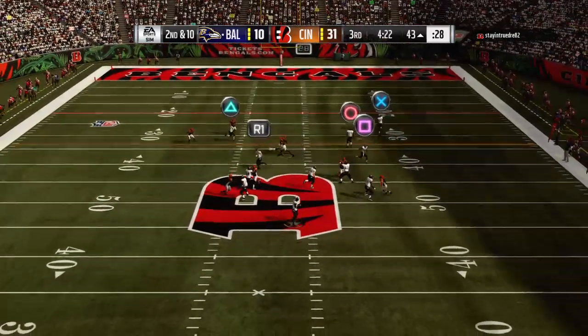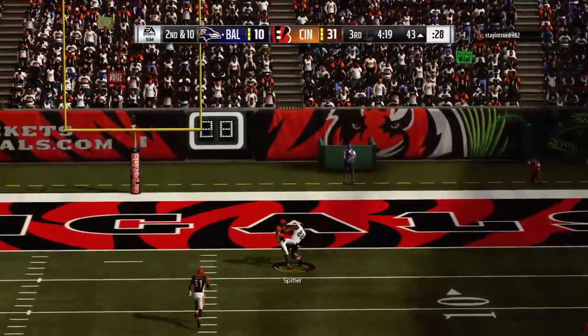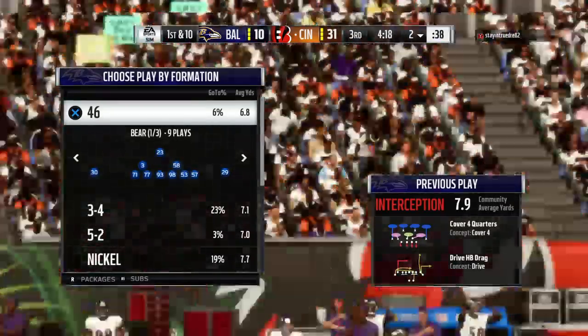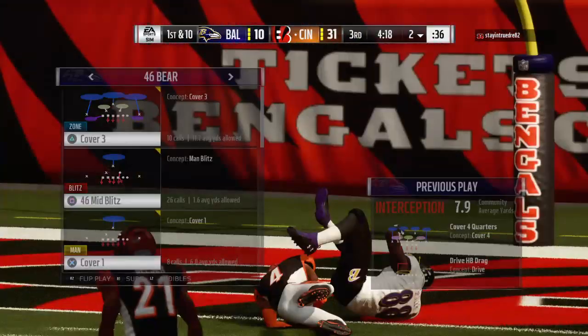Now he'll look to throw here on 2nd and 10. He'll rifle this one deep right side. And he's going to be intercepted a third time. Picked off down at the 2. And a big turnover there as his guys will get the football back.